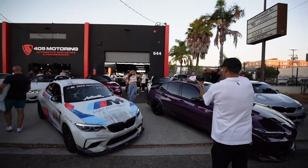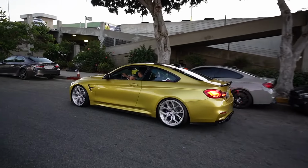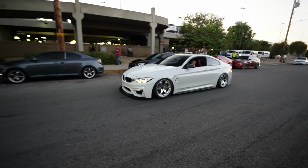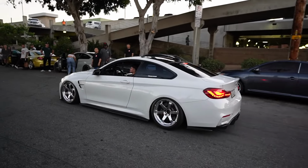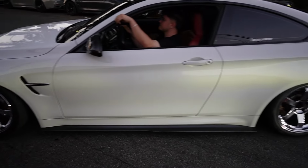Behind the scenes. She's a model. And that's a clean Austin yellow M4 right there. With the cage matching too? Damn. Rich. Jeez. Slam boys.